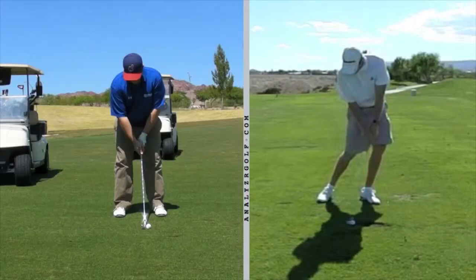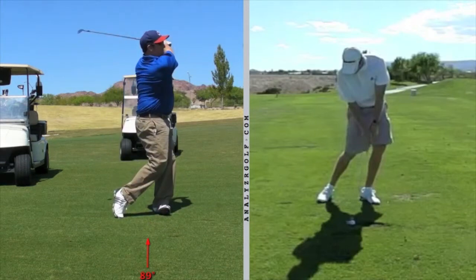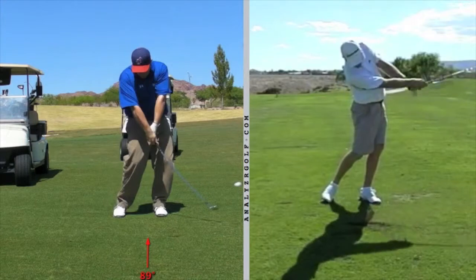And this is another shot from the fairway. I want to let you watch that. I'm going to put a little arrow where the ball is, and you can see that there is no turf hit. You picked that ball very, very clean, and there was no divot. As Grant comes through, he's very extended right there.